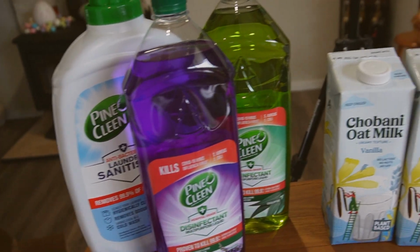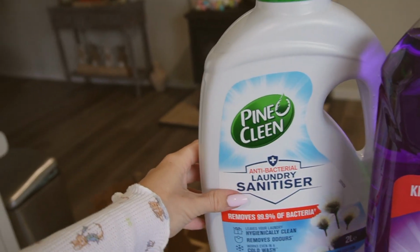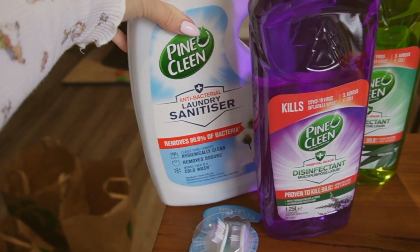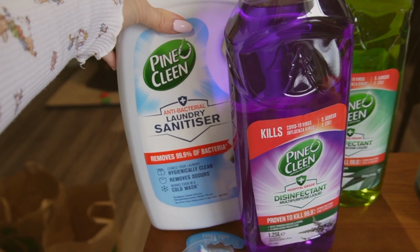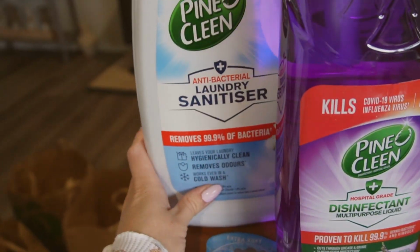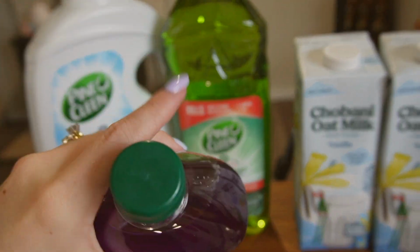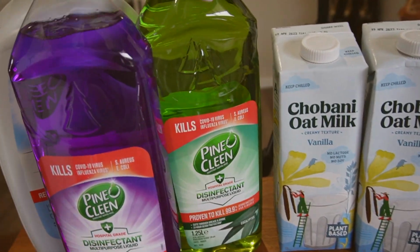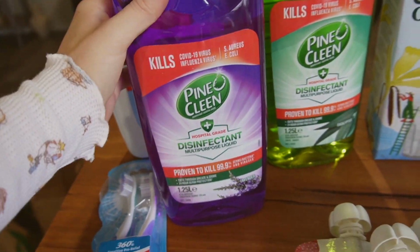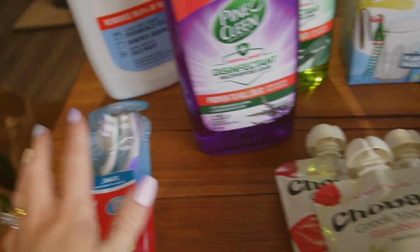So starting over here, we have some cleaning supplies. This is the laundry sanitizer I've been loving lately. I mix this and fabric softener in together. I don't know, it just makes me feel like everything's super clean. I don't know if it actually does work, but it says that it does, so we're just gonna roll with it. Next, these are what I use to clean the floor. Normally I just get this one, but there was a deal on them. It was like 2 for $11 or something. So I decided to pick up the lavender as well.